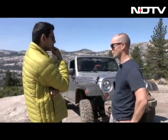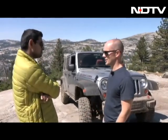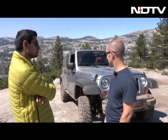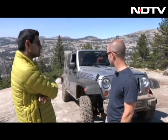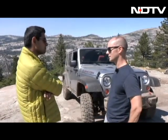Everyone knows what a Wrangler is. You go around the world, and anything that's an off-road vehicle, they know it as a Jeep. So it's really, like I said, a privilege for us. And it's a pretty unique situation for a designer to work on a vehicle like this. Very few other cars like it.